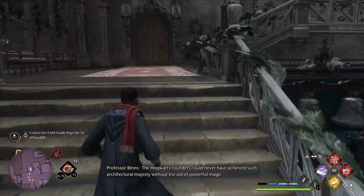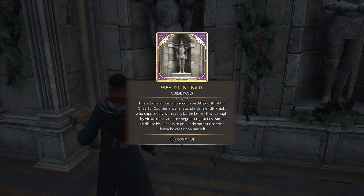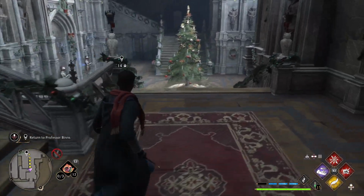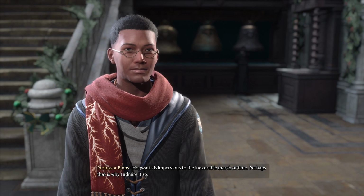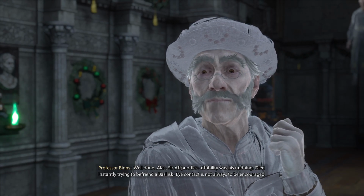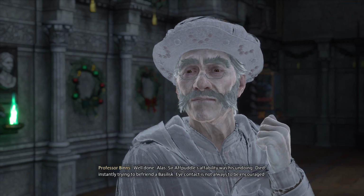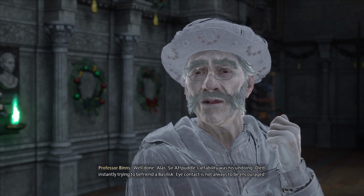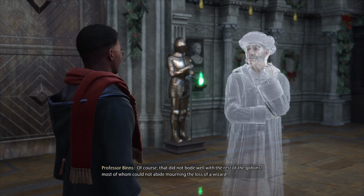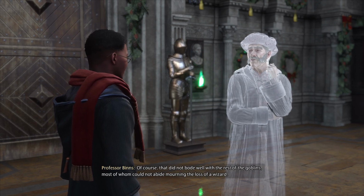The Hogwarts founders could never have achieved such architectural majesty. Professor Binns, I found the statue of Sir Halfpuddle. Ah, well done. Alas, Sir Halfpuddle's affability was his undoing. Died instantly trying to befriend a basilisk. Eye contact is not always to be encouraged. So beloved was he that even some goblins mourned his passing. Of course, that did not bode well with the rest of the goblins, most of whom could not abide mourning the loss of a wizard.